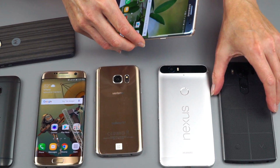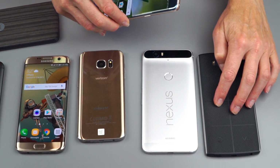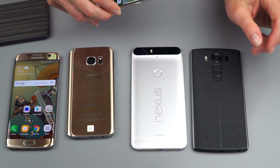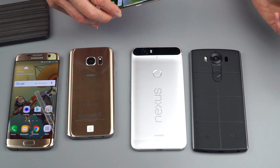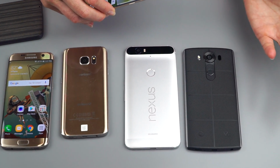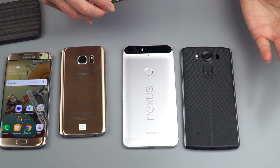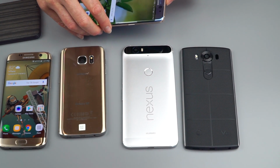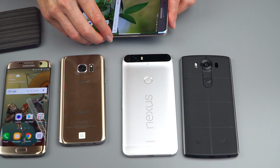The same thing goes for the LG V10. Nice phone with a great camera, but a huge beast of a phone. And the iPhone 6s Plus falls in that category too. It's only a 5.5-inch display, and you know, I really felt like I needed to use the Apple Watch with it because it was just too much to fit in a small pocket or in my hand comfortably to carry around and hold.